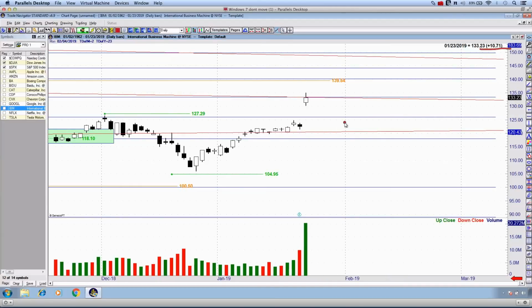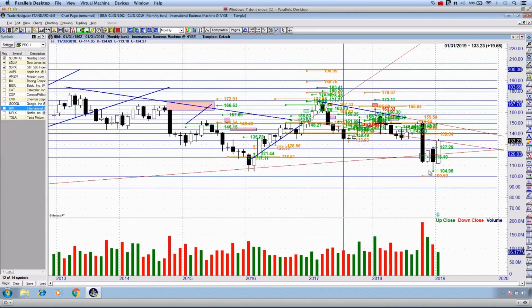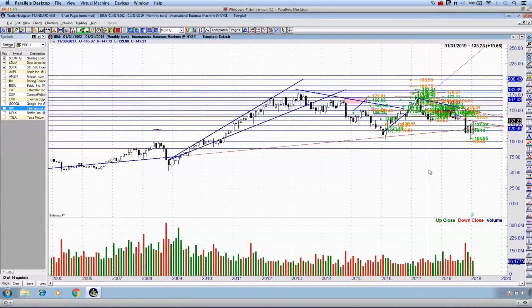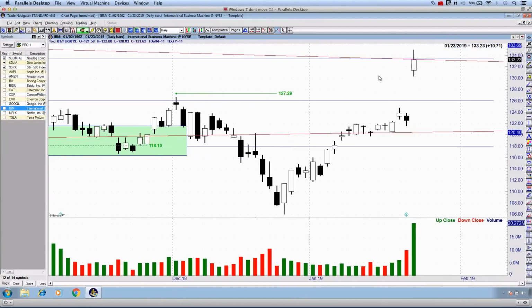We're up $10.71. If I bring up that monthly chart once again, you can see that we have an outside monthly candlestick under development for the month of January. And it's looking like a very strong continuation signal off from this primary bullish trend line that we have seen on a number of occasions in the past. So what we have right now is a gap. You can see that right here.